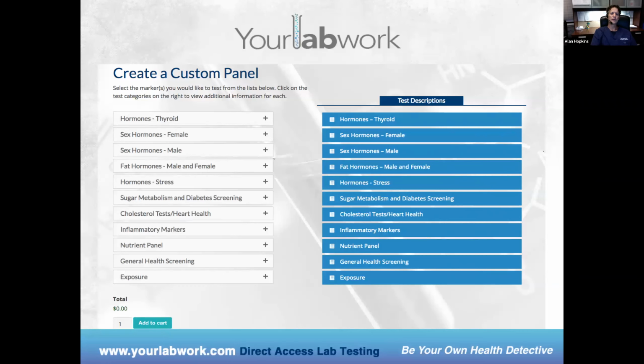One of the cool things I want to point out about Your Lab Work is that if you want a custom panel, you can order a single test at a time from this custom panel page. Maybe you've had some recent blood work done, but nobody checked an A1C for you. So you could go here, and on this one page, you can order pretty much any test on our site. To the left are the tests, and to the right are the descriptions of the tests, just to remind you what you're looking for. So I want to give you an example of this.